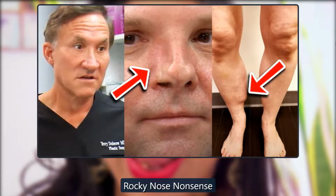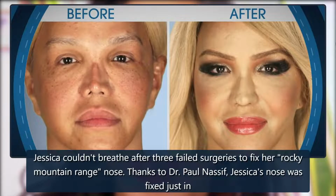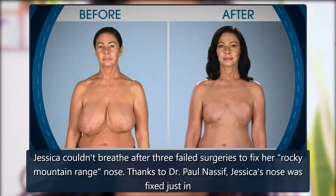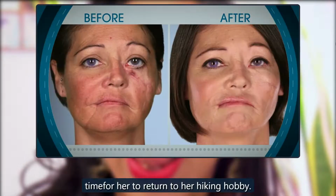Rocky nose nonsense. Jessica couldn't breathe after 3 failed surgeries to fix her Rocky Mountain Range nose. Thanks to Dr. Paul Nassif, Jessica's nose was fixed just in time for her to return to her hiking hobby.